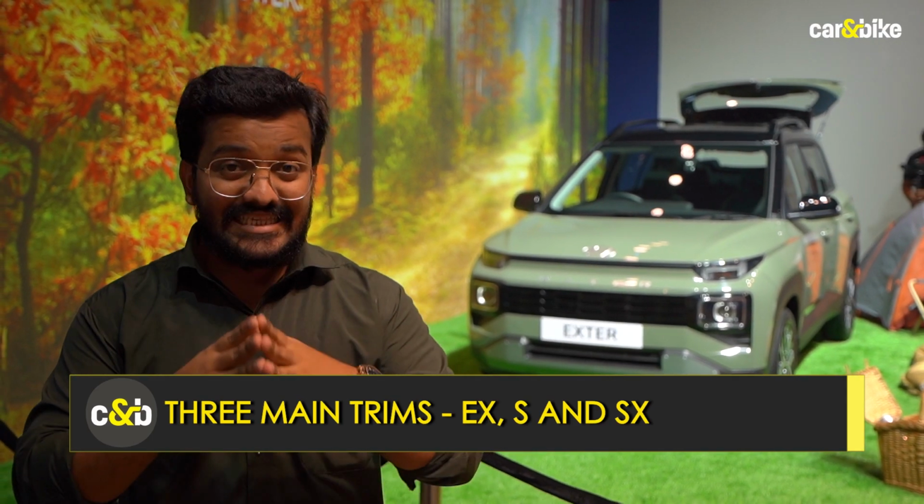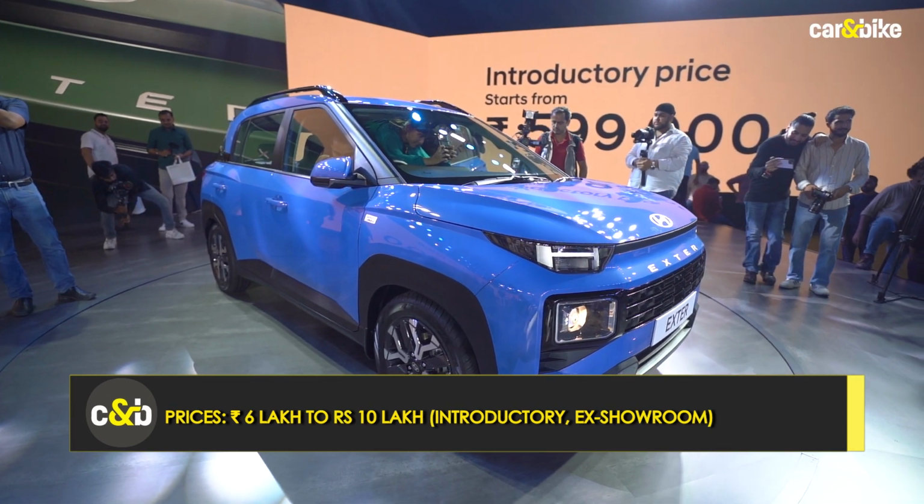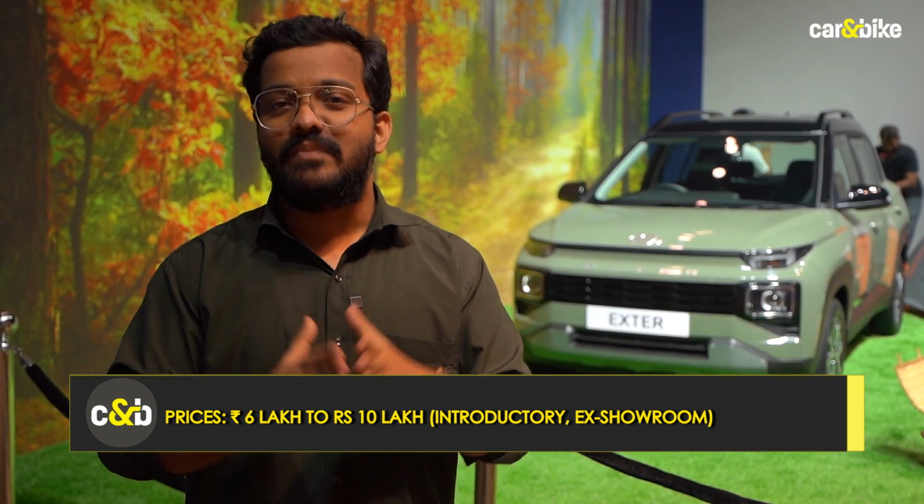There are 3 main trim levels of the Exter. There's the base EX, then you've got the S, and you've got SX. Now all 3 of these are available with option packs that add more features to the car. The Exter is only slightly more expensive than the Grand i10 Neos that it's based on.